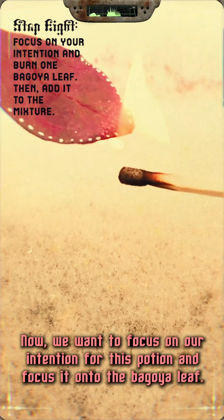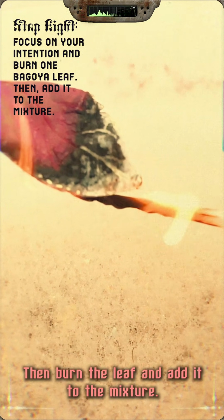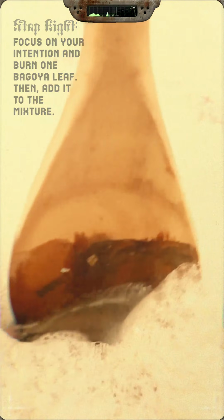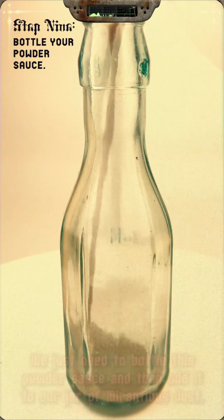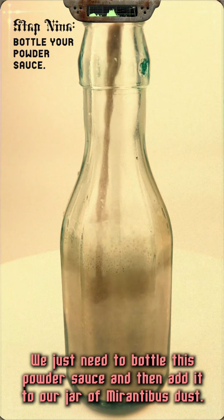Now we want to focus on our intention for this potion and focus it onto the begonia leaf. Then burn the leaf and add it to the mixture. Now we've almost finished with the recipe. We just need to bottle this powder sauce and then add it to our jar of marantibus dust.